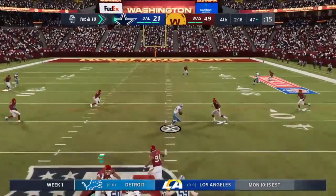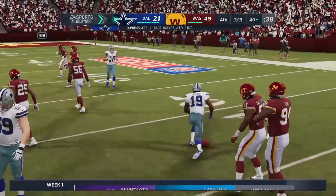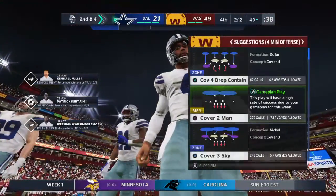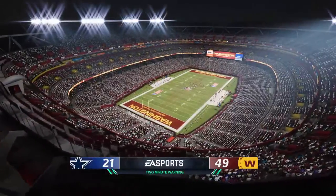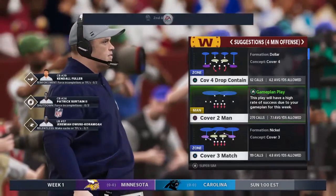Prescott yet again. And he'll hit the slant route. That's caught by Cooper. His 2nd catch. This one not quite as dynamic as his 1st. And it's 2nd down. They'll bring out 4 receivers. 3 of them being sent to the left, 1 to the right, 2nd and 4.